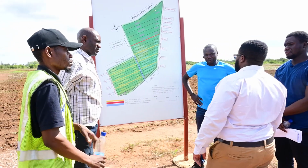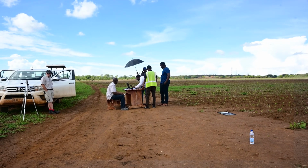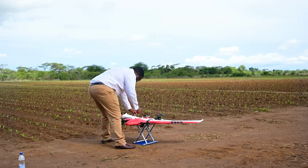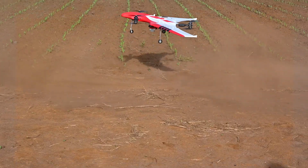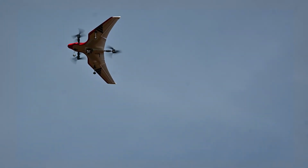In order to monitor the development of the crops under different tillage methods, a fixed-wing drone is used to collect remotely sensed data every 2 weeks. Precision farming can provide insights into soil and crop health status and can be used to estimate crop yields.